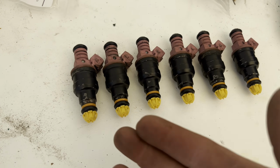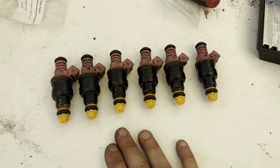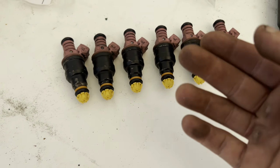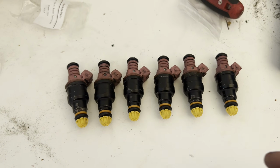Boom, and just like that, we have 6 essentially new rebuilt injectors. Now, of course, installing these things is essentially the same as removing them, just in reverse order. So I'm going to pop these back into the car, and then we're going to give the car a start, make sure we don't have any leaks anywhere.